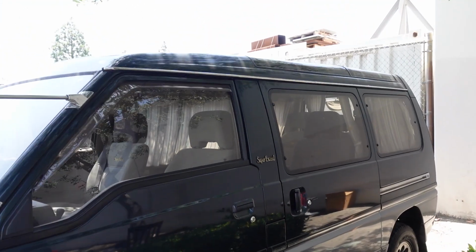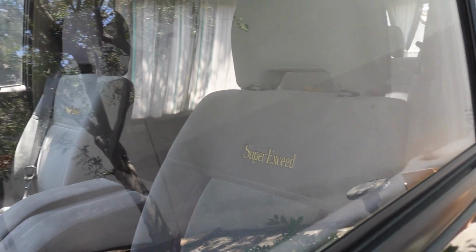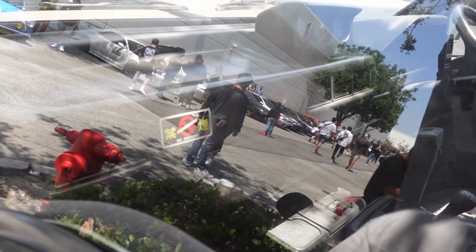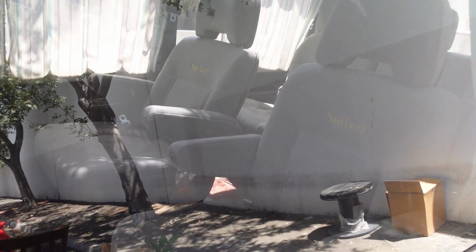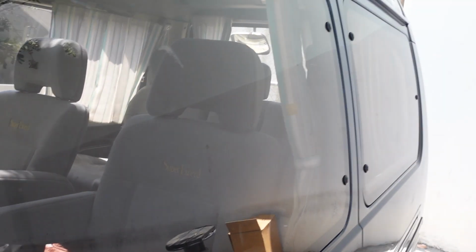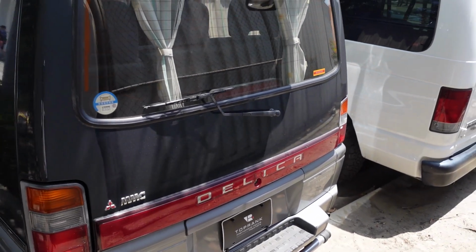Man, this Beat super exceeds my expectation. Super exceed seats. No smoking. And the factory curtains are killer. I believe these captain style chairs can flip around to face the back too, so you guys can have a party back there. I would take that apart.